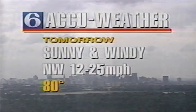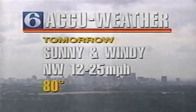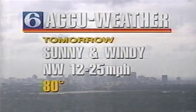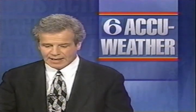For Saturday, sunny and windy, a high of, let's make that 80 degrees, winds out of the northwest 12 to 25 miles per hour, but less humid. And then on Sunday, sunshine, pleasantly warm, a high of 84 degrees. The same pattern holds for the Poconos and the shore. We'll tell you more about that at 6 o'clock tonight.